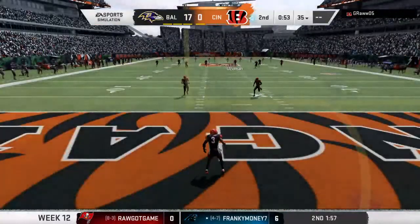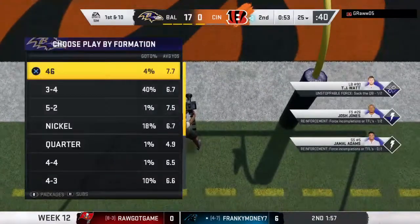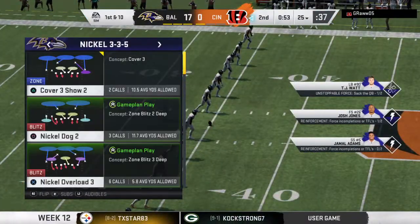They'll get another shot at it now as this one's in the air. And that'll carry over the back line of the end zone for a touchback.